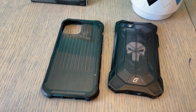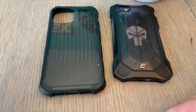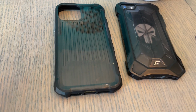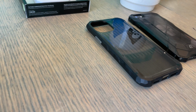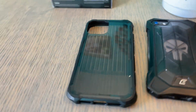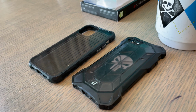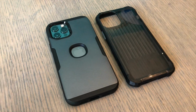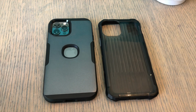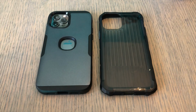I may end up sending this one back, but let's switch phones so I can record with my old phone, and show what this case looks like, what the phone looks like inside the case and the fit and finish, and I'll make a decision if I'm sending it back or not. Okay, back to recording now on the iPhone 8, so I can show a side-by-side comparison of the $12.99 case from Amazon versus the $46 Element case.